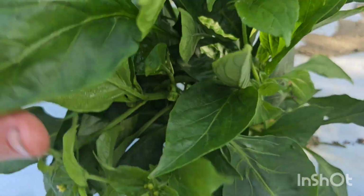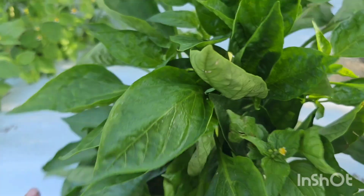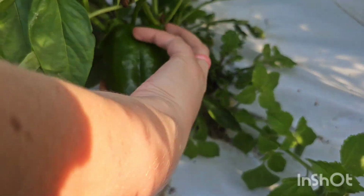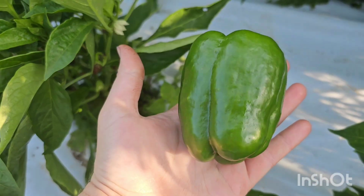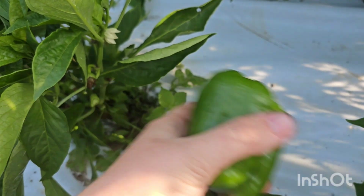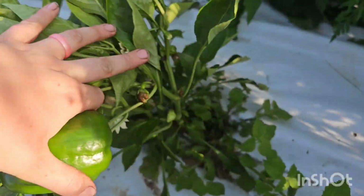I don't think there's any on this little guy yet. This is another bell pepper plant. I can probably take this guy off of here. Yeah. I've gotten almost 10 of these in the last week, so the bell pepper plants are doing pretty decent for all the rain we're getting.